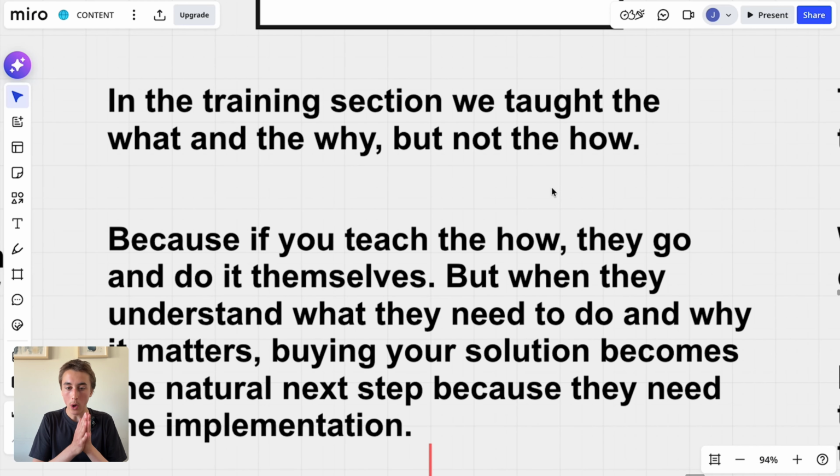But when they understand what they need to do and why it is important, buying your solution becomes the natural next step because they need implementation. So if you haven't taught them the how, but focused on the what and the why, then buying your solution becomes the natural next step.